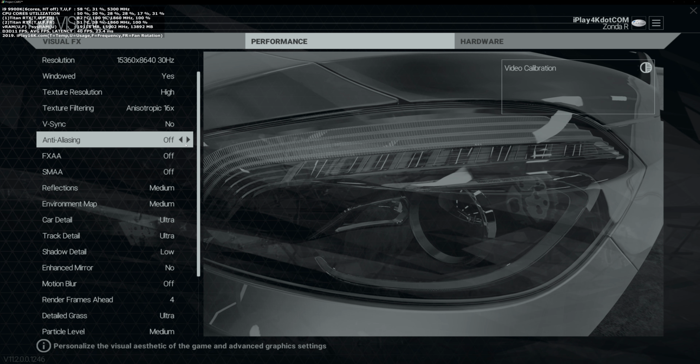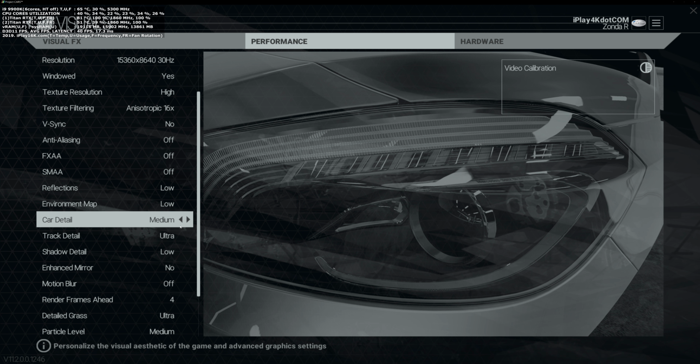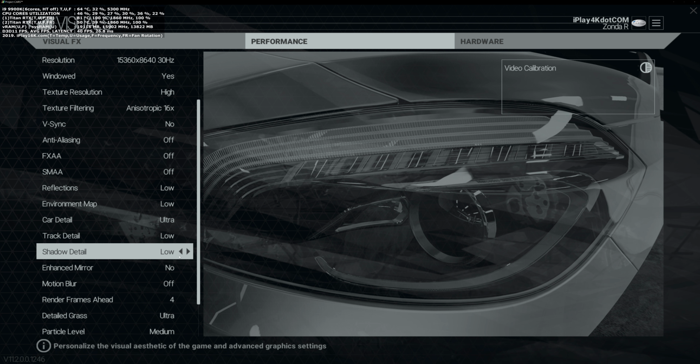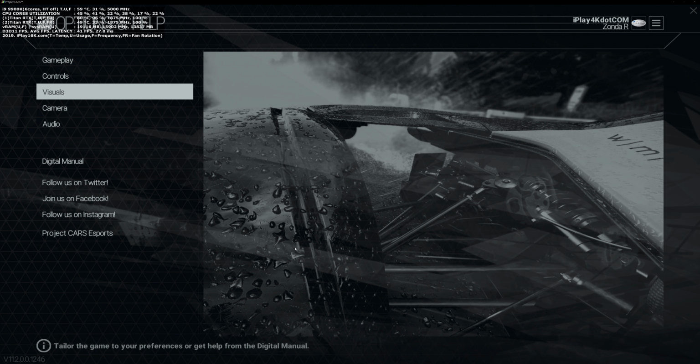Performance, let's go ahead: reflections completely low, environment low. This is for the reflections. Okay, we've got to do the car details. Maybe I still want to enjoy that car 3D model, 3D meshes at high polygon counts, but track details, the asphalt and all these details, let's go ahead and do low. Let's also do grass detail, and on grass let's keep it at medium. And particles tax a lot of FPS, so let's keep it low. Okay, like that. So I believe this is the lowest possible, but still looking beautiful for us.